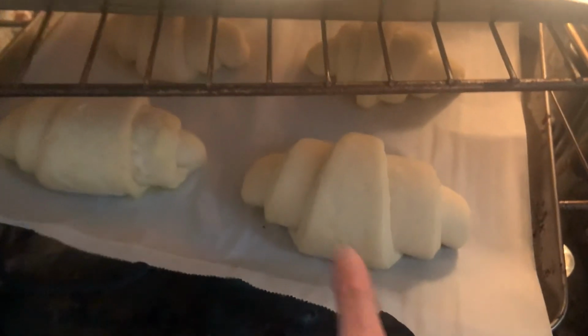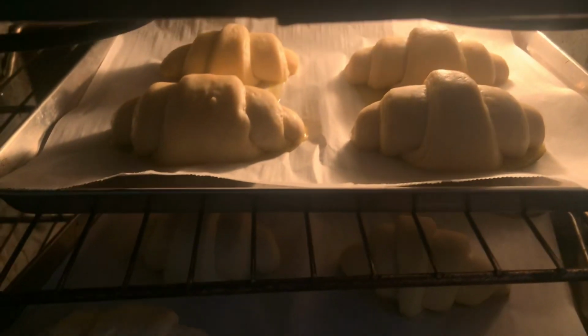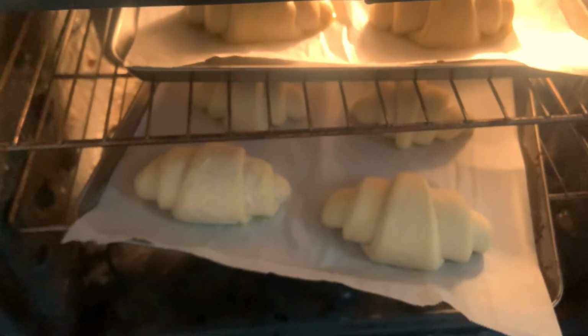That one looks freaking good. Those are done proofing. Some butter leaked out on those top ones. I think it's from the light. Just gonna put them in the fridge now and preheat the oven and then do a little egg wash and we're in.